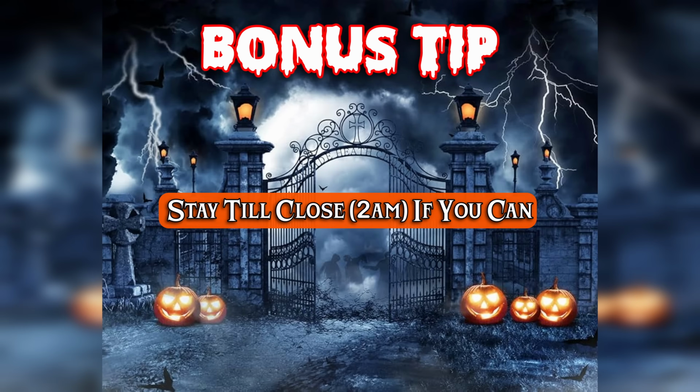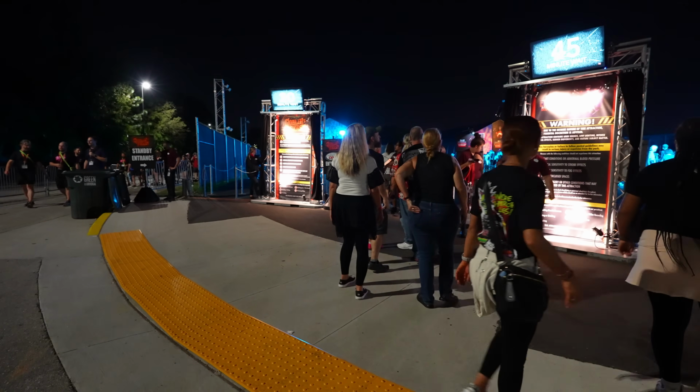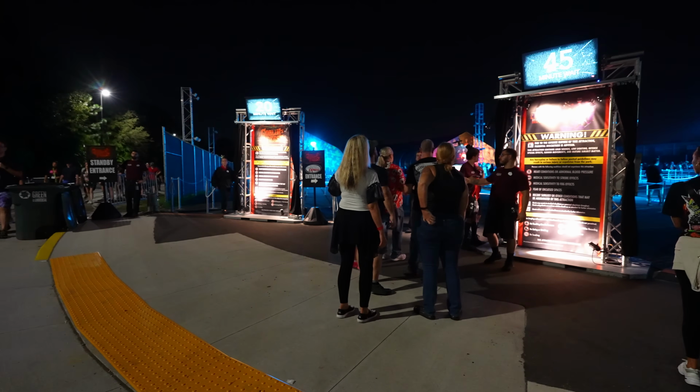Another tip that I want to give you guys, which is a little bit of a secret to some people, would be the fact that you could do a ton of houses in the last 2 hours of the event. So, as you guys know, HHN is open until 2 a.m., but a lot of people get out of here by like 11 o'clock or midnight. And again, a lot of people come with families, so they don't want to be out super late, and sometimes they're up the very next morning to go to the park.